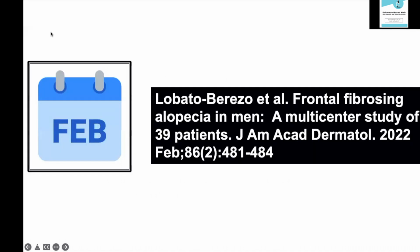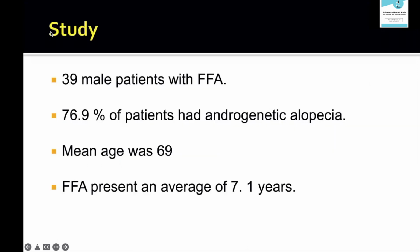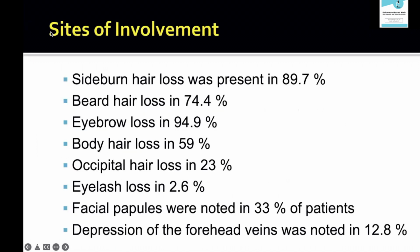And so a study published in the February issue of the Journal of the American Academy of Dermatology looked at FFA in 39 male patients. 76.9% of patients had androgenetic hair loss. The mean age was 69, and patients had FFA for around 7 years. What was very interesting is the beard hair, eyebrow hair, and body hair loss that was seen in males with FFA. Sideburn loss was present in 89.7%.